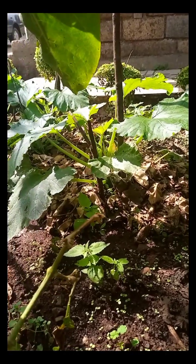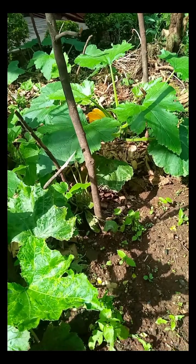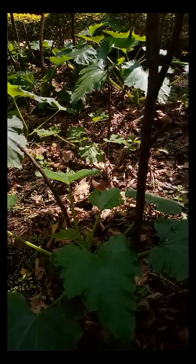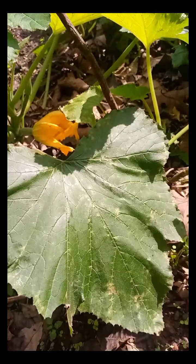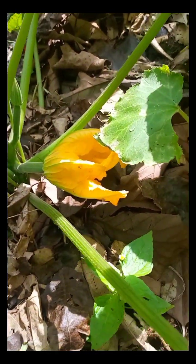I want to show you how I am growing zucchini, which is also known as courgette, at home. These are the zucchini plants. My plants are at the flowering stage.